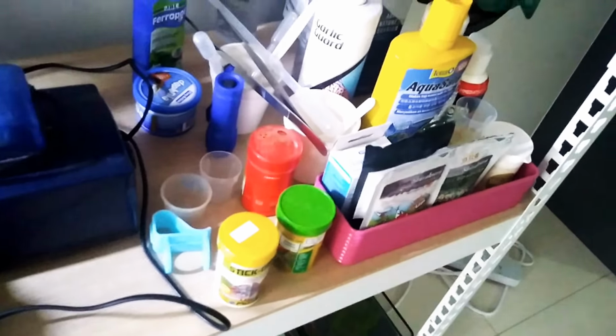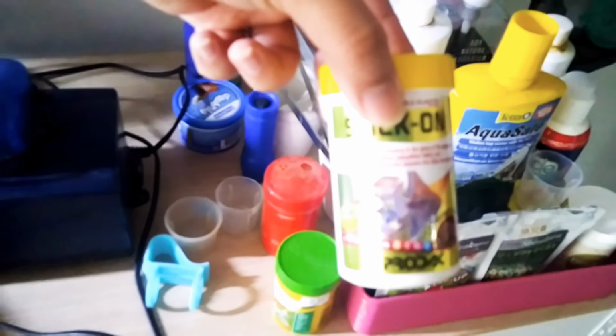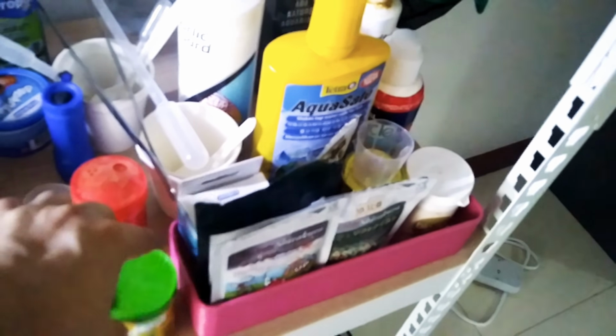So now this is the 3rd shelving. These are the place where I store the food itself. This is what I feed to my fish.